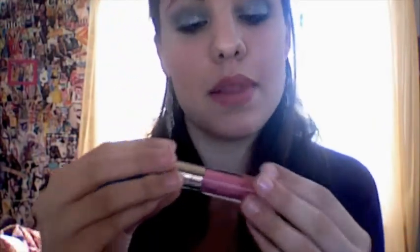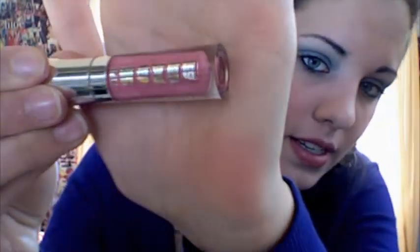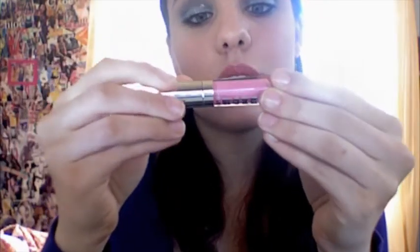And so last but not least, I'm going to take a lighter gloss. It came in the same Buxom lip set. It's a light pink. It looks like this. And it is actually the Bare Sensuals line. And I don't know what color it is, but it's really pretty. It's a really light glittery pink. It's a really gorgeous gloss, and the glitter in this kind of matches the glitter in your eyes, so.